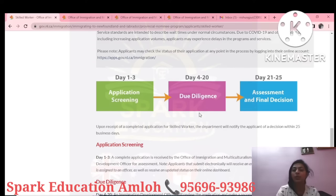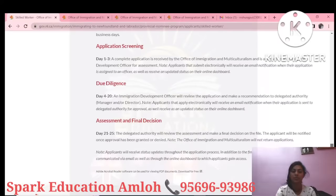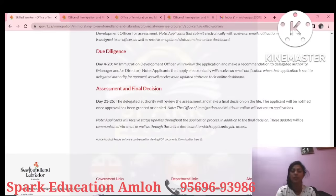It usually takes 25 days, as it says right here. Day 1 to 3 for your application to be triaged. They're going to check if all the documents have been completed. If not, they're going to send it back to you. Due diligence and assessment and final decision. They don't take that much. They usually take only 25 business days. Okay, and there's all the explanation you might need.